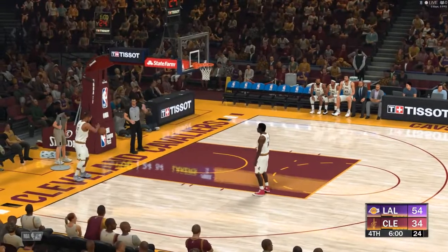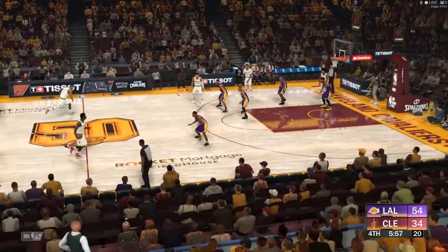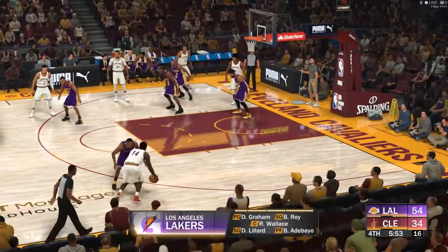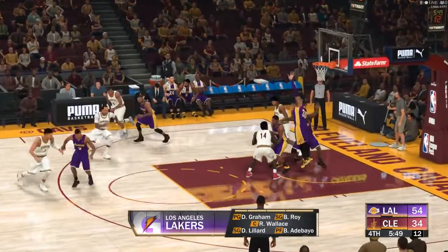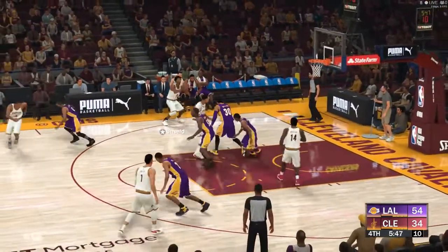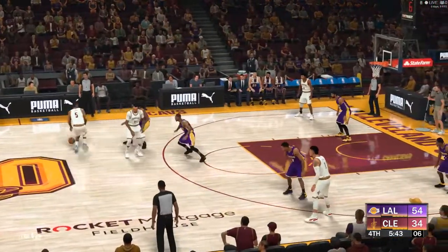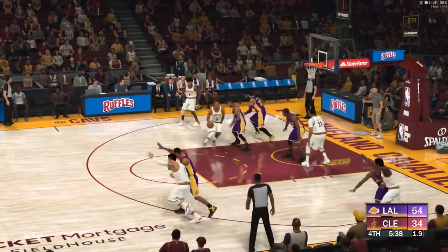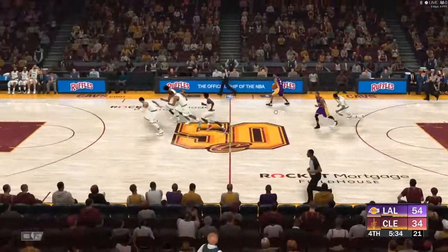And there may not be a lot of drama down the stretch as we head into the fourth quarter, but stranger things have happened. So for the Lakers right now, we've got Wallace. Adebayo is out there with Damian Lillard. Then it's Brandon Roy. And it's Graham in at the 1. And there's the pass to Hood. 5 on the clock. From 11 feet away, misses off the right iron. Lakers leading by 20.